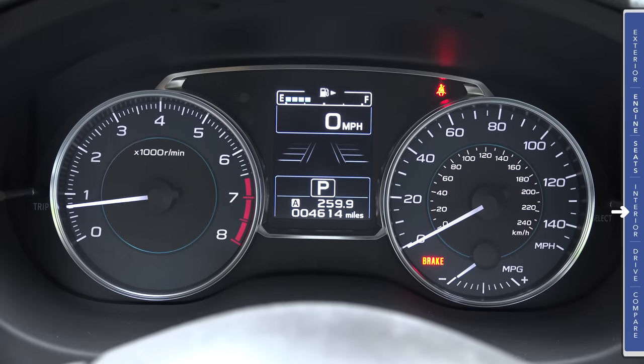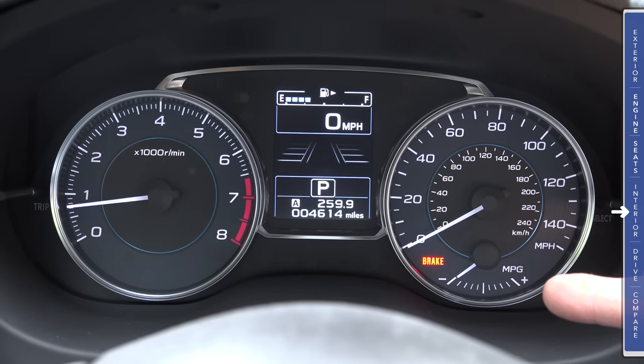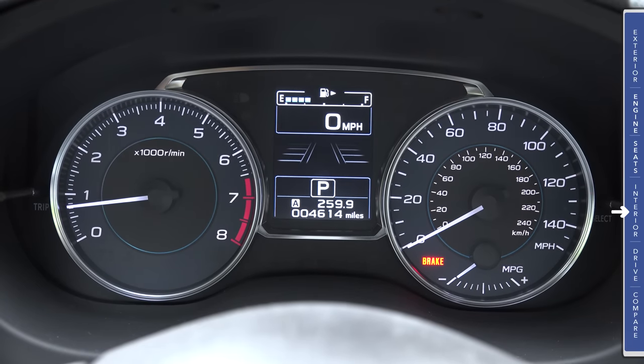The instrument cluster is very similar to what we see in other Subaru models. We have a tachometer on the left, speedometer on the right, and then a fuel economy gauge right below that. It shows us sort of how we're doing in our average, whether we're increasing it or whether we're decreasing it. And then in the center, we have a multifunction color display.